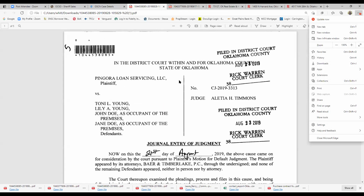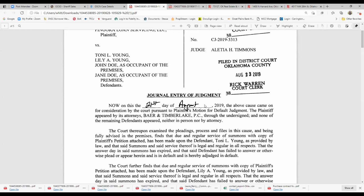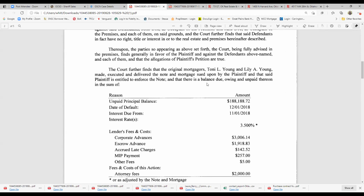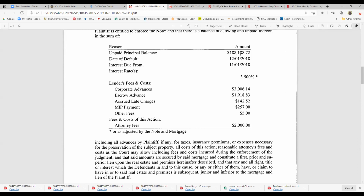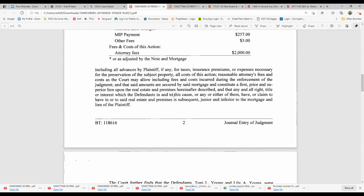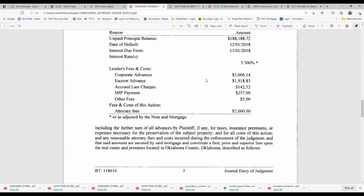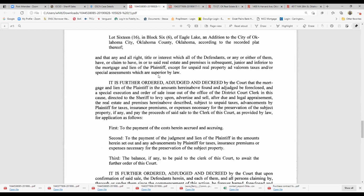All right. So everything I need to know is right here. It's saying we're foreclosing on this. This is the journal entry. It was issued in August '19. They talk a little bit about the individuals and all that, but here's what I want to know. This is what they owe. Remember that 188 is still there, but now they've got corporate advances, escrows, late fees, all kinds of things. They've got the big old attorney fees. So you've got to add all that up, and that's what you would be paying to stop this one. It doesn't show any other encumbrances on it. If it showed up in here, it would say that the bank takes the position that any other liens will be extinguished once this particular property is foreclosed on. Any questions?